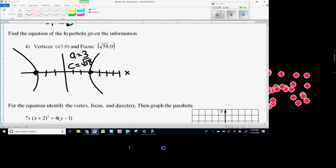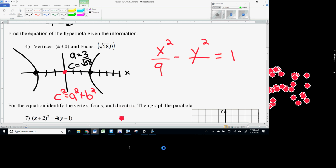Where's my center? 0. So, is the x squared first? Remember hyperbola is different, right? The x squared changes which one's first because you have a minus sign, so the order matters. So what's first, the x or the y, if this opens left and right? X. So this is x squared minus y squared equals 1. A is 3, so we need to find the b. And for hyperbola, it's c squared is a squared plus b squared.